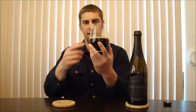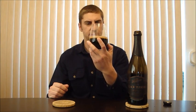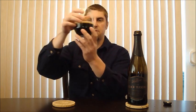So that head is fizzling away. I think I have about one finger, now it's down to half a finger. Actually not as dark as I was expecting on this one. It's just a really light brown. Color wise, that thing is absolutely pitch black. Can't see anything through it. No surprise there. Let's get the nose on it.